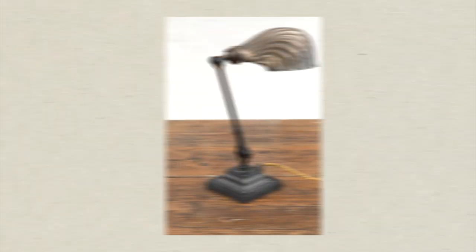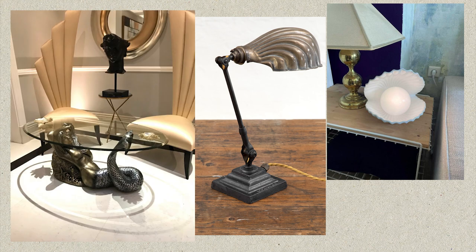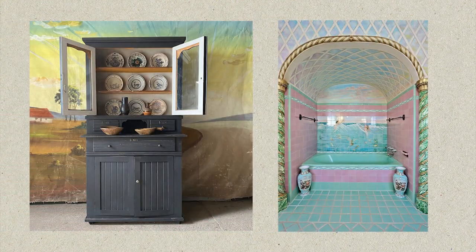It seems pretty obvious, but look for pieces that depict mermaids and shells as well, like lamps or tables. These are usually vintage finds as well. If you're looking to create a less themed look, look to using light, bright furniture and pastel-toned accent pieces. You can really go as authentic or as whimsical as you want with this theme. It all depends on your taste.